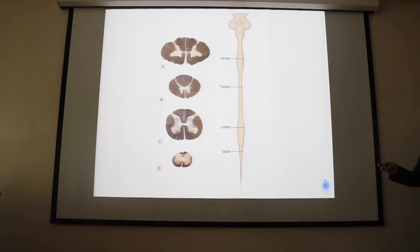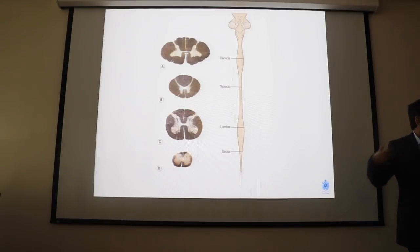Compare this with the thoracic segment of the spinal cord. Now you have a large amount of white matter, but the anterior gray horn cells are very small because they are not going to supply any of the muscles in the upper limb or the lower limb. So anterior gray horn cells are small here. White matter is quite large. So if you compare this with this, the only difference which you can see is that there are large anterior gray horn cells in the cervical segment of the spinal cord.